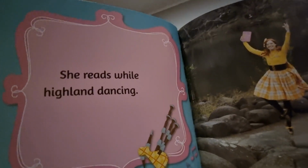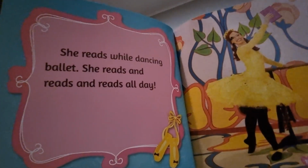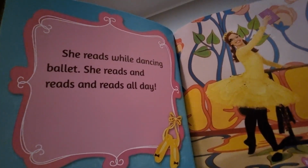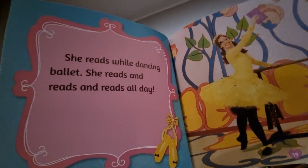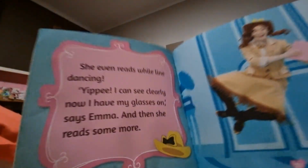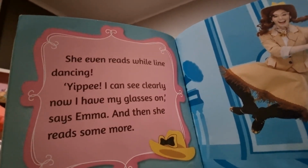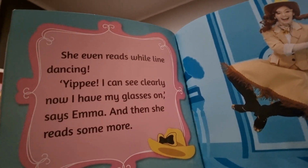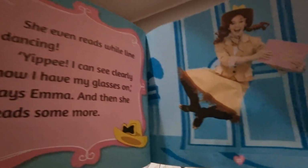She reads while Highland dancing. Ooh, nice. She reads while dancing ballet. She reads and reads and reads all day. Oh, she loves reading. Just like two people I know. She even reads while dancing. Yippee! I can see clearly now I have my glasses on, says Emma. And then she reads some more.